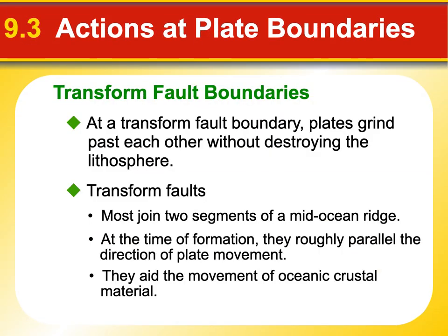All right, so let's talk about the transform fault boundaries. Transform fault boundaries are anywhere that plates are grinding past each other and not actually destroying the lithosphere. They happen all over our planet. A famous one, of course, is the San Andreas Fault in California, where there are two plates sliding past each other and causing all those earthquakes. But honestly, it's a fairly small fault in comparison to where most of these things are occurring.